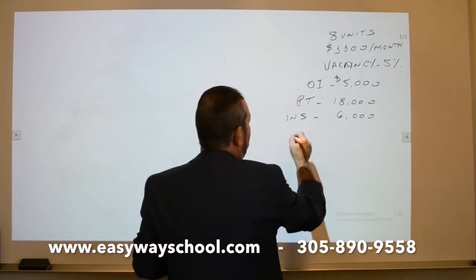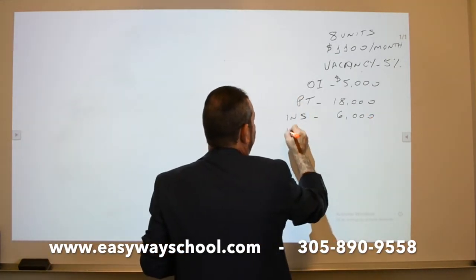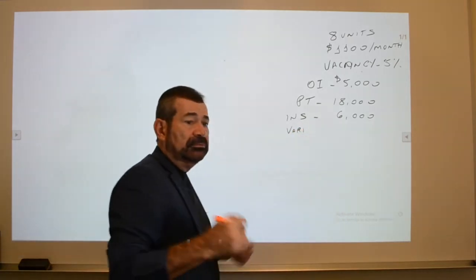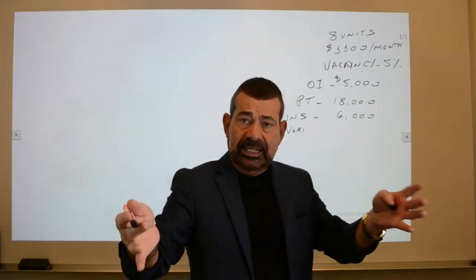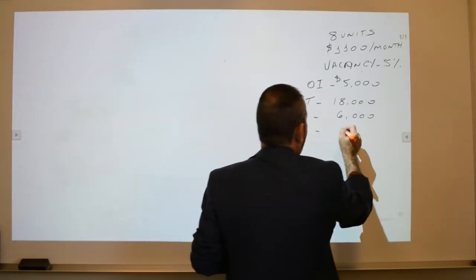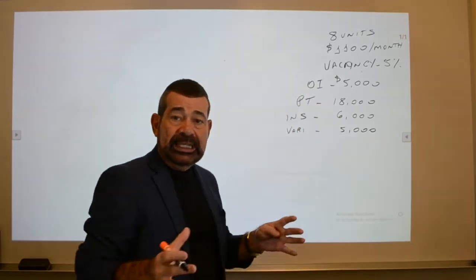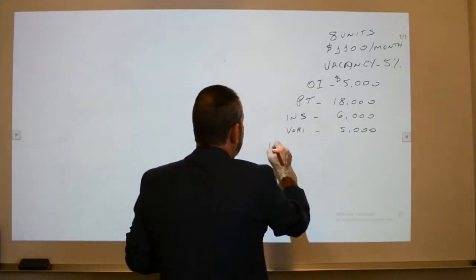And we also have variables, like I was mentioning before. That would be electricity, landscaping. Let's say that all the variables are about $5,000. And there's one more thing that we include here, which is called reserves.